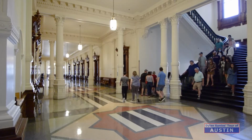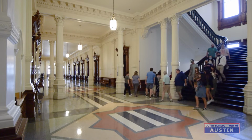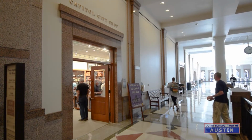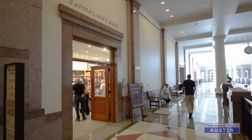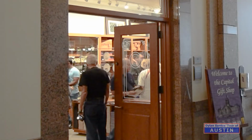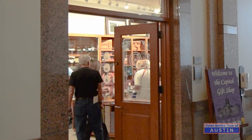In 1993, the Capitol was expanded to add office space. This was done by expanding the basement north of the original building. Architects included skylights to let in natural light. The Capitol Grill and Capitol Gift Shop are located back here. Perhaps you'd like a business card holder with the Texas state seal on it.